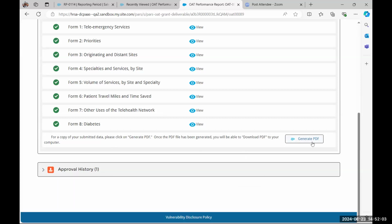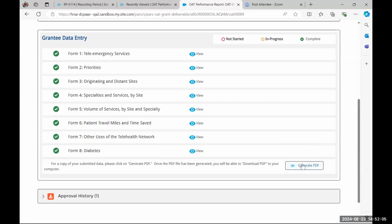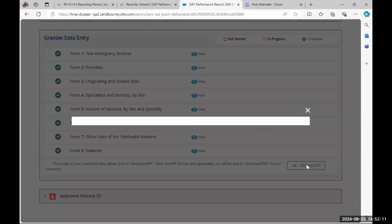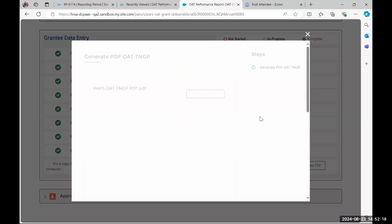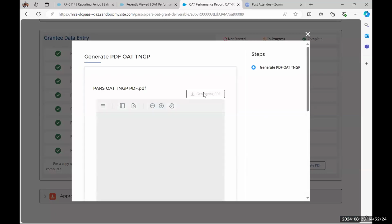Also want to point out the generate PDF. Maybe after you submit your report, you want to generate a PDF so you can memorialize the information that was there when you submitted it. You click on the generate PDF button. It starts opening the preview window. You'll notice as the preview window opens, there's this little box here that says generating PDF.